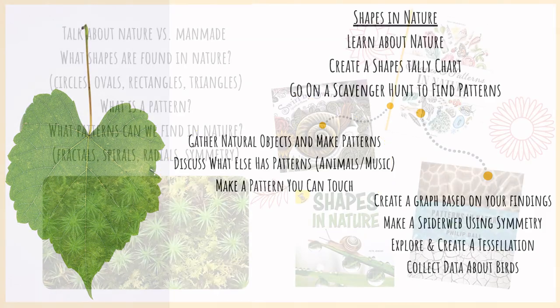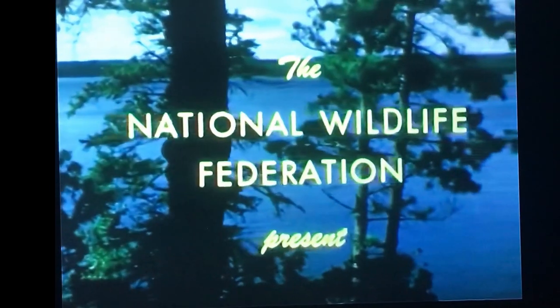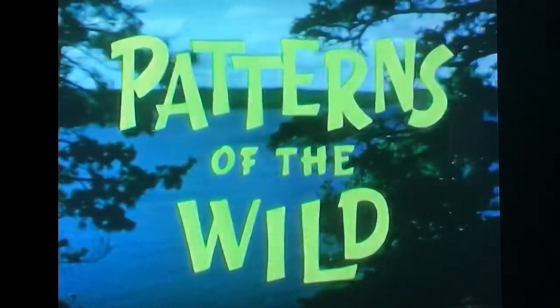So let's get started. When you start off your meeting, you'll want to start with the basics. Explain the difference between man-made and natural objects. Talk about what kind of natural objects you might see on a walk, in the woods, etc. Shortly discuss how the living world is full of beautiful shapes and patterns. For this portion, GS does suggest that you show your Scouts a video on shapes in nature. However, I'm not really sure how that is done outside with a large group, so I think grabbing a few books from your local library would do just fine.